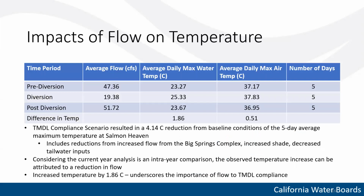So just to quantify this, you can see I've got 3 periods that I looked at: pre-diversion, during the diversion, and then after the diversion was ceased. I looked at 5-day periods, just the 5-day average, for flow, daily maximum water temperature, and daily maximum air temperature. And then I averaged the differences between the pre-diversion temperature and diversion temperature, and then the post-diversion temperature and diversion temperature for maximum water and maximum air temps. And you can see pulling all that water out of the river increased in-stream temperatures on average of about 1.86 degrees, and daily maximum air temperatures during that time only fluctuated by about 0.5 degree.